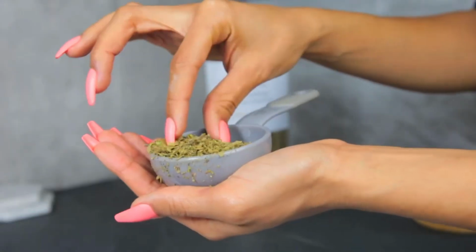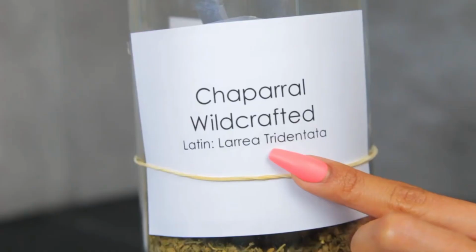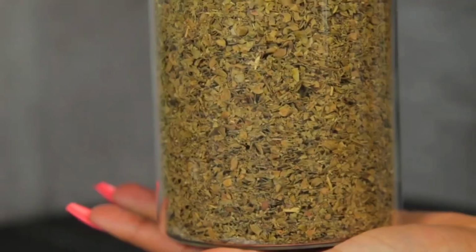But with chaparral, you have to use this for a very short period of time. A lot of these herbs are super powerful, and if you do have other health issues, it can actually trigger something that can be potentially harmful to your body. So you do want to go ahead and verify before using some of these powerful medicinal herbs.